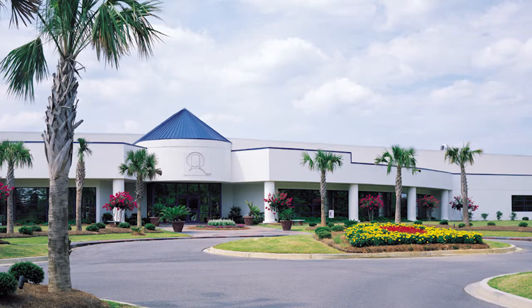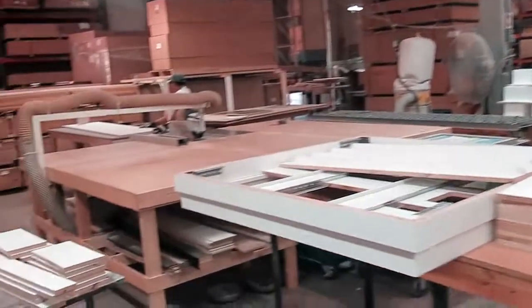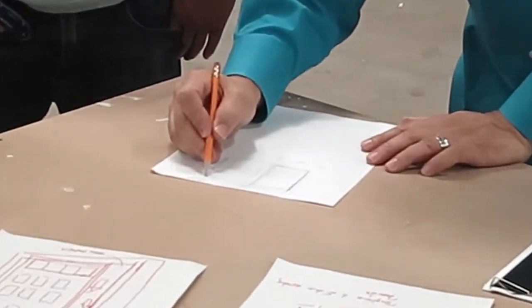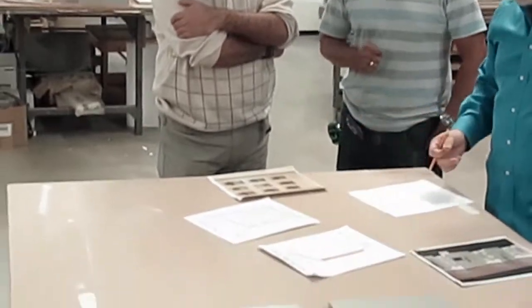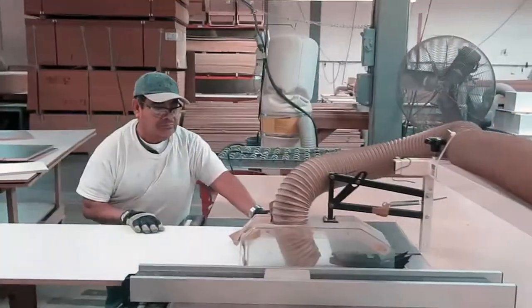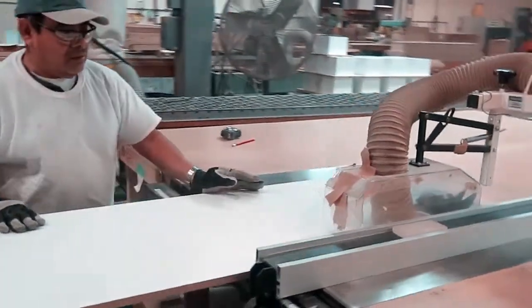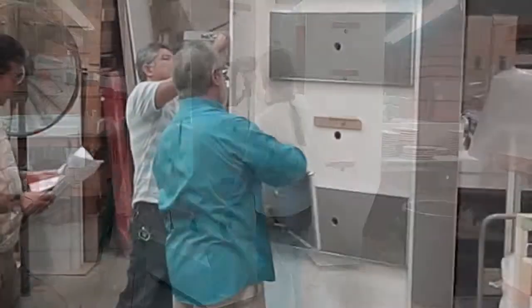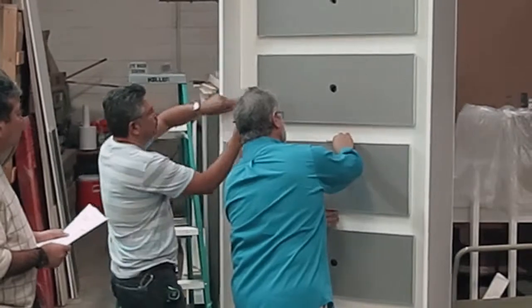All Quoizel merchandising displays are manufactured in our wood shop at our headquarters in South Carolina. It is here that inspiration and vision are transformed into a finished product. We have a dedicated crew of craftsmen that are hard at work building merchandising displays every day of the week. Our carpenters can customize displays to meet the needs of any showroom.